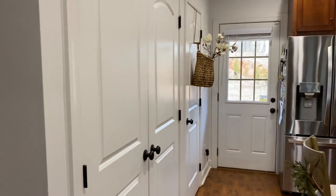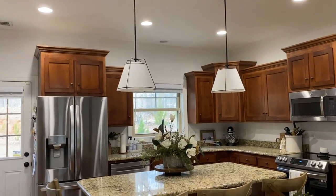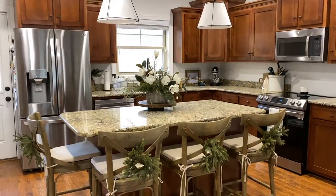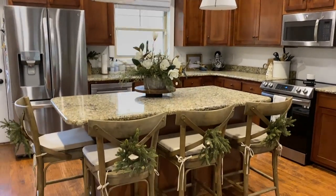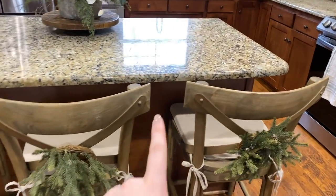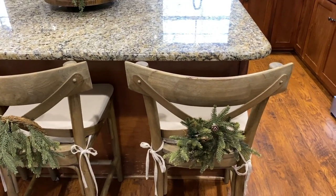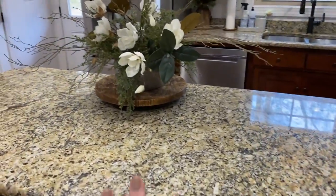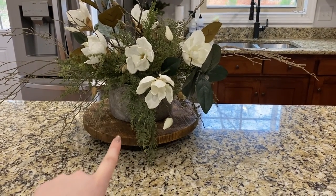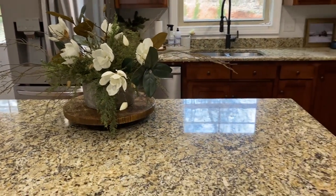And then moving into the kitchen, we are still loving our new pendant lights. I have them off right now because otherwise that happens and it's just, I'm sure, irritating for you guys to look at it like that. The wreaths are from Hobby Lobby. They bring them back every Christmas. The counter stools are World Market, but they also make them in a bar stool version if you need. And then this arrangement mimics the dining table one as well. The Lazy Susan I got from Home Goods, and the cement planter was a find from The Depot.